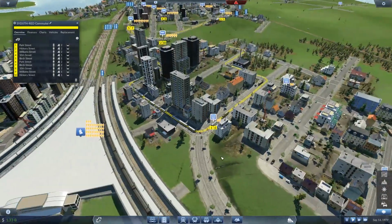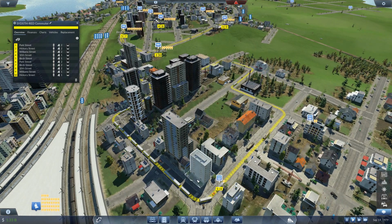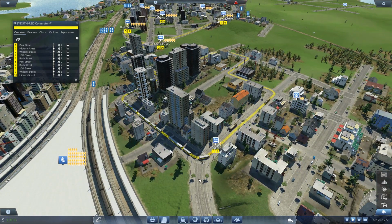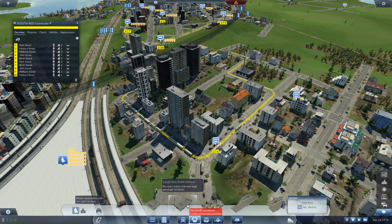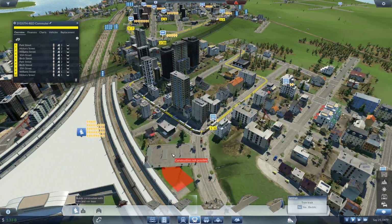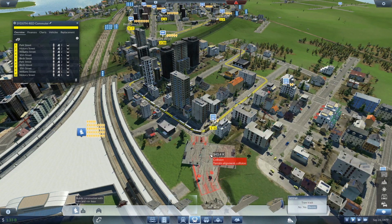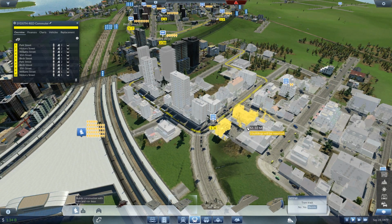So Park Street, I should have fixed this up a couple of episodes ago. I knew I should have, but I was avoiding it. And I think I know why I was avoiding it. But I can't avoid it anymore. So let's go to a four terminal. Two terminal? No, we'll go four. Four covers our butt. We want electric tram track. Construction not possible. Right, 1.32 million. Do it.